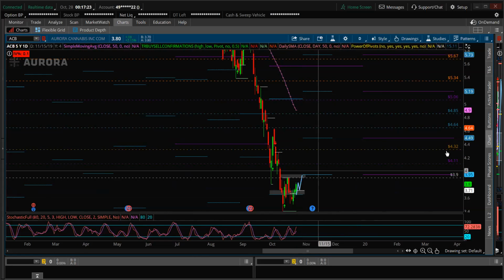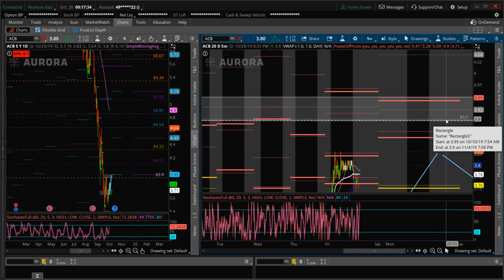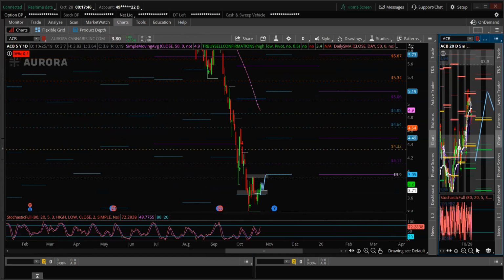Key support, key resistance. Let's look at the intraday. So key support 365, 371. Key resistance 390, 395. And let's see what we can get. Let's see if this is finally the reversal. Let's check ROKU.